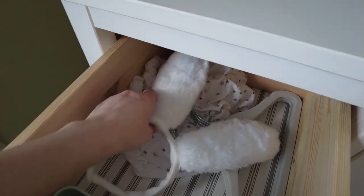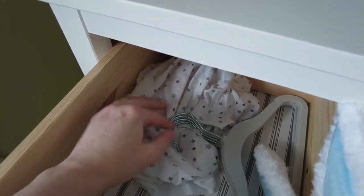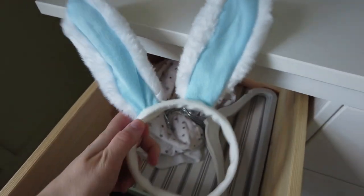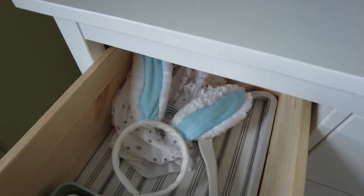And then we also have some spare hangers. We've got his next to me crib sheets, and I also keep his new cot sheets in here as well. And then I've just got a little pair of bunny ears, I think they were from Home Bargains, just for Easter with that coming up. So that's just going in there for now.